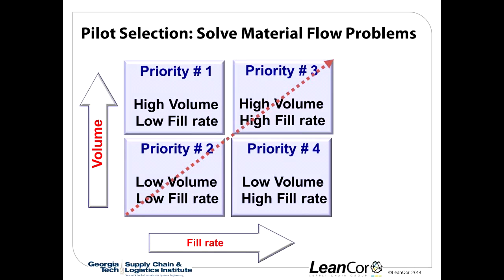So this isn't a science at all, Andy. This is just some different ways of looking at where to start. As we say, there's no silver bullet, but this is about fixing problems. I like Pareto's law, the 80-20 principle, if we want to focus on the critical few that make a big impact. Focusing on the low volume, low fill rate things probably would get a lower grade, but who's kidding who? You just might have some issues that you need to fix right away.